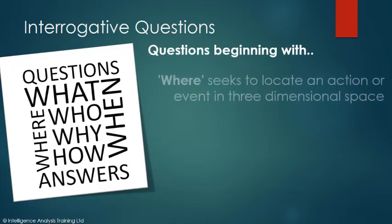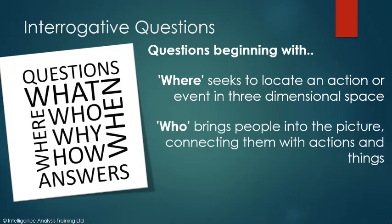Questions beginning with where seek to locate an action or event in three-dimensional space. This can be simple space, a physical location, or a geographic space, a city. Where did or where will the incident occur? Where were the parties? Where was it lost or found or recovered or seen? Where did it start? Where did it end? Where was it kept?